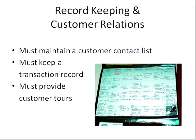The customer contact list can be used for marketing and customer relation purposes too. In other words, it doesn't have to be just for transaction record. You can make this part and parcel with your customer list and your customer contact information that you might use to reach out to your customers. So in addition to that, there's transaction records.